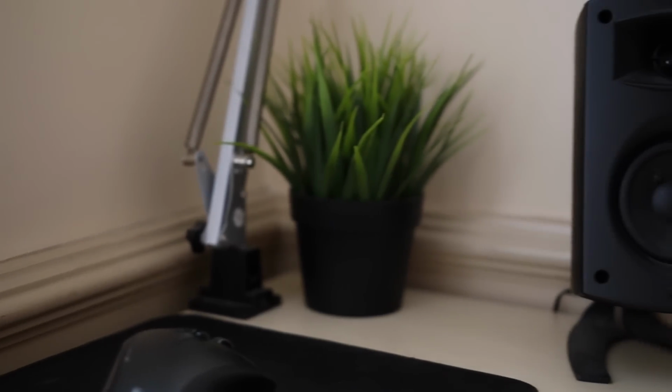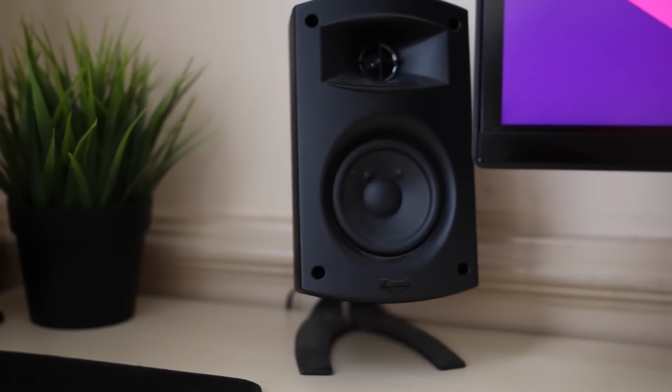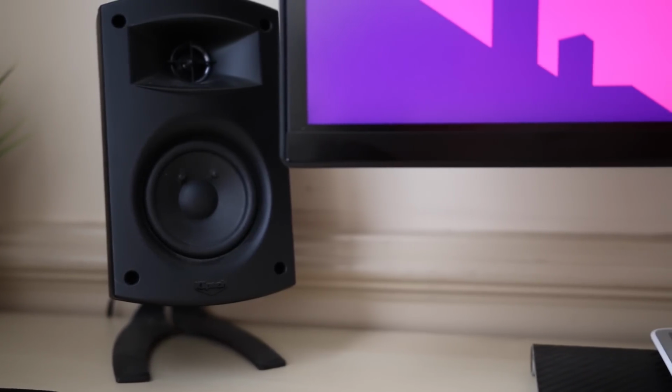Finally, I have my personal set of 2.1 speakers. These speakers are something that I have a pretty great relationship with, and pretty much everyone on campus knows about them because I'm always touting them as the best speakers available. And these are the Klipsch Pro Media 2.1s.